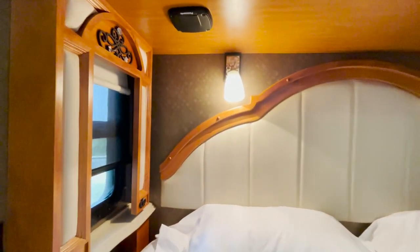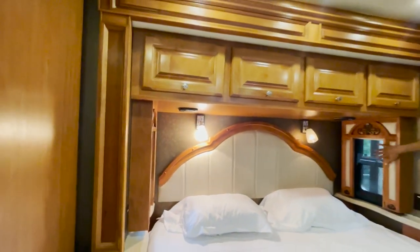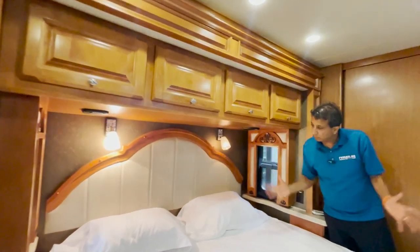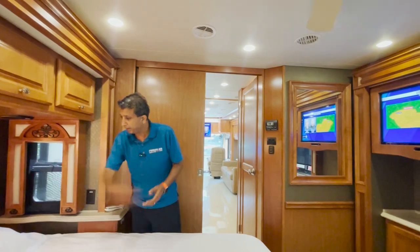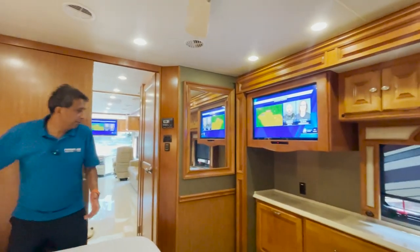I love that fact. There's some coaches with that in the back. They're okay. I like this better because you've got a nice headboard back there. Keeps my head warm in the winter time. And when you want to wake up in the spring or fall, you can hear birds chirping from here. I mean, it's beautiful. All right.